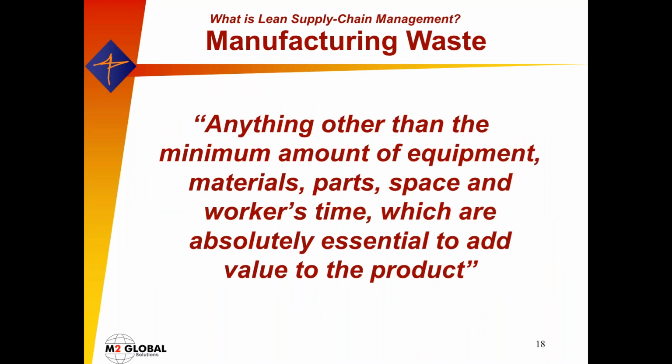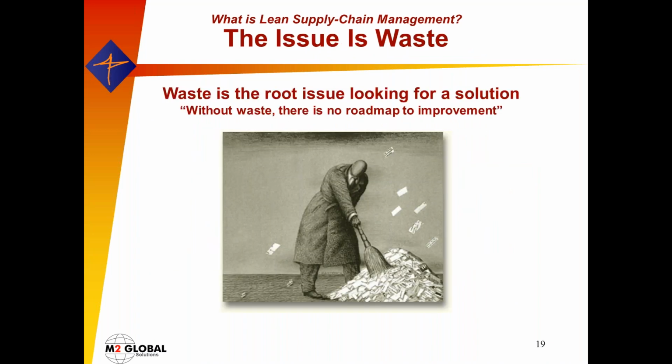What's waste? Here again, it's anything other than the minimum amount of equipment, material, parts, space, and workers' time which are absolutely essential to add value to the product. Great definition. Here again, waste is the root issue. We're looking for a solution. Without waste, there is no roadmap to improvement. So the goal is, let's get rid of the waste.